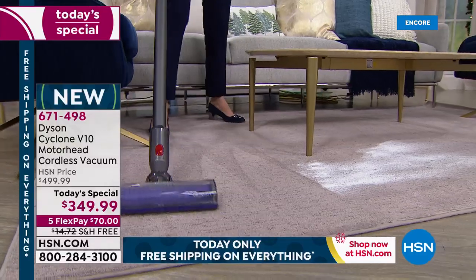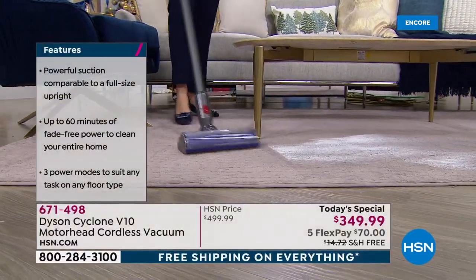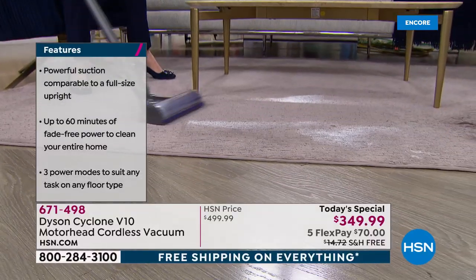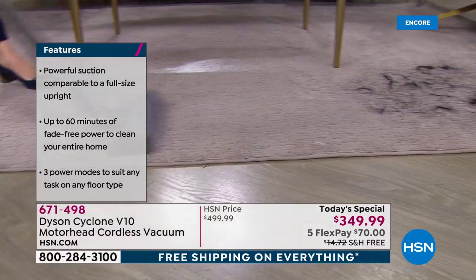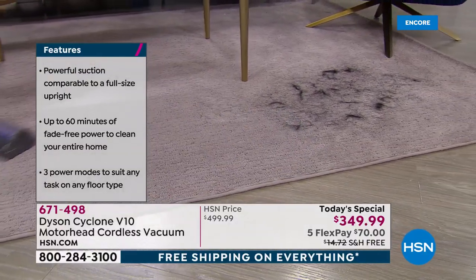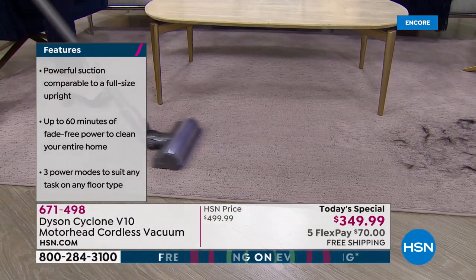Now, Gemma, as you're doing this, let's talk about some of the features. There are actually 3 different settings on this, right? This is our first cordless vacuum that we have developed that has the 3 modes. You have mode 1, which is for your everyday cleaning. I'm just showing off here, going under the coffee table, not even really bending down.